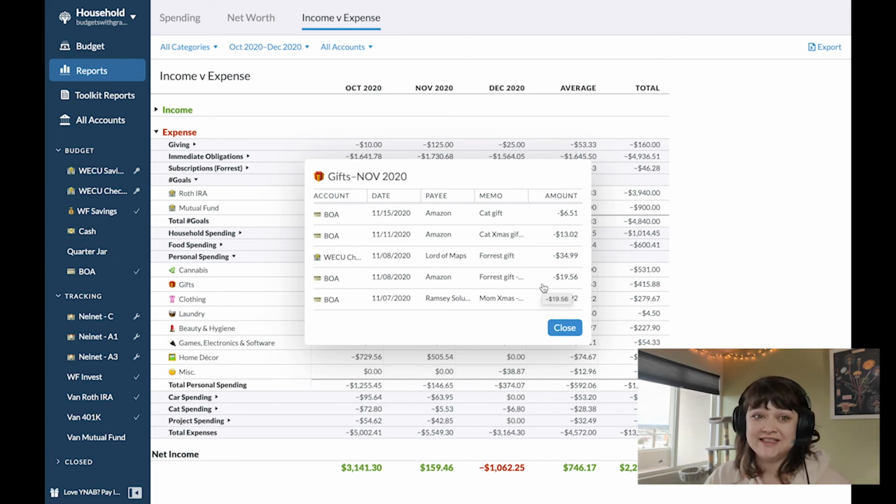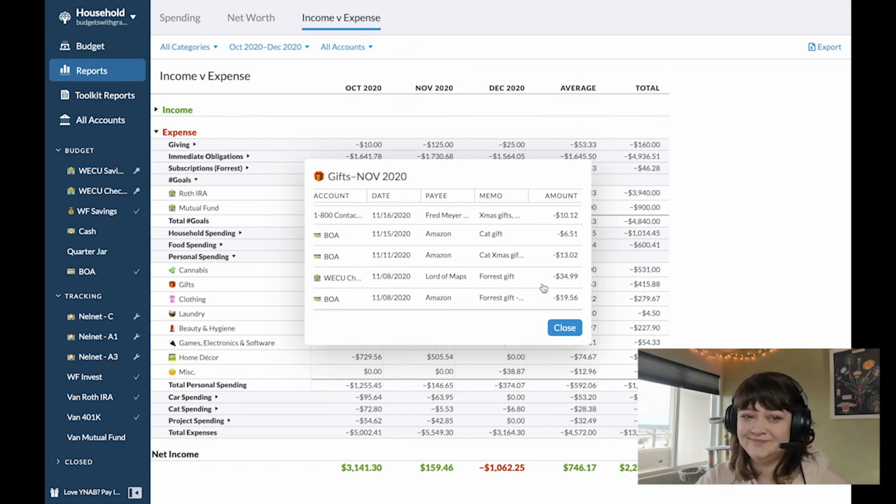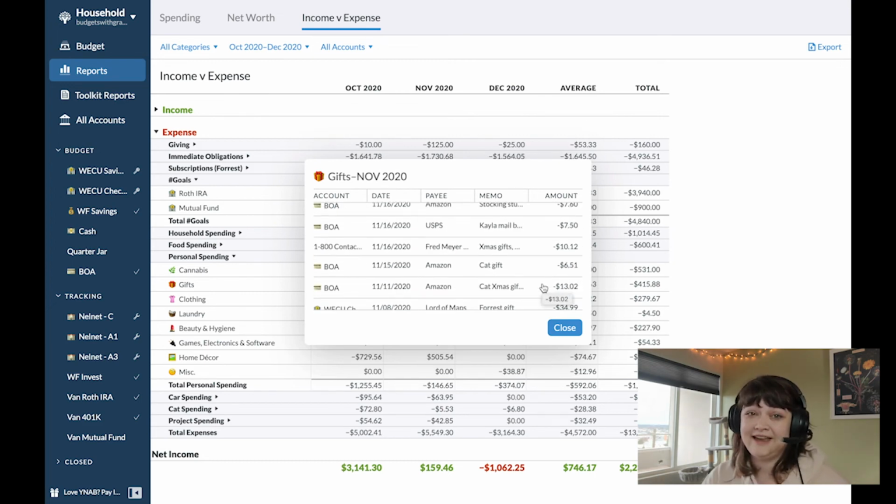I bought Forrest a few gifts. I bought for his birthday gift, I bought for his stocking, I bought for his actual Christmas gift. Just a lot of things for my partner. And I also purchased some gifts for cats. They're called cat dancers, and cats go freaking nuts over them. It's great, and it's especially great for older cats because those guys are hard to get to be active.